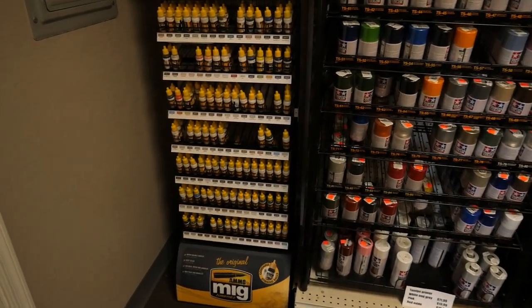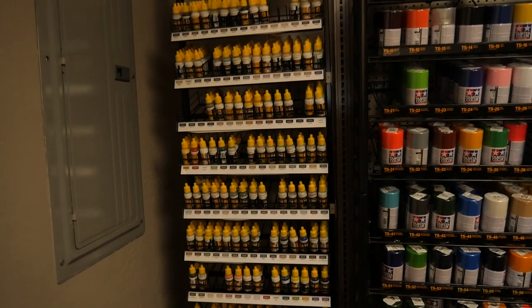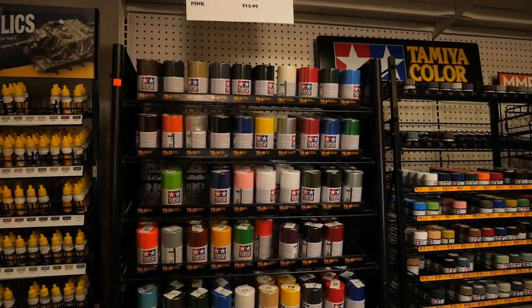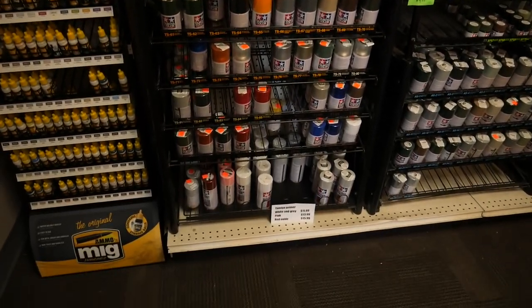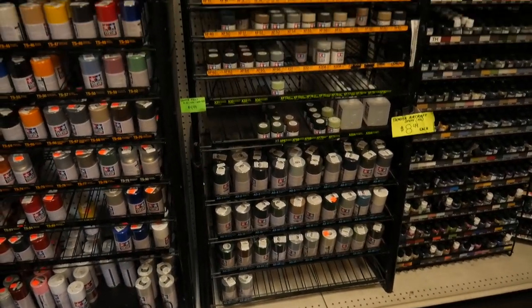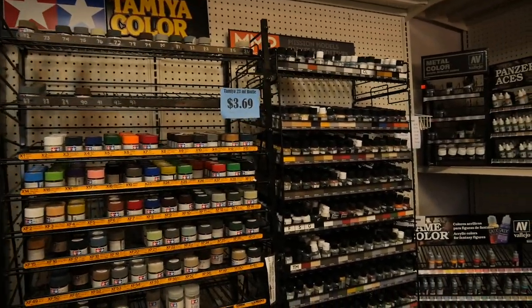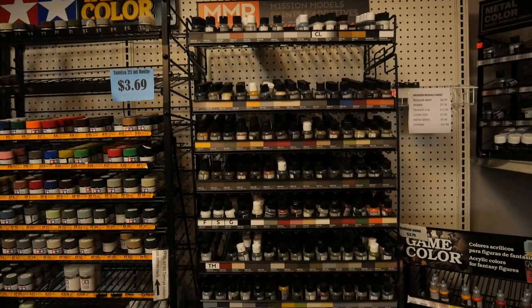The one thing that Andy definitely has is a plethora of paint options, metalizer options, and options for anything regarding tools and supplies. It was nice to see that he definitely had a big stock of MIG, Tamiya, Mr. Color, Mr. Hobby, Krayos, all those paint lines here in stock, even MMP, which I heard of but never actually used, and I got to see them in person and see what they were.